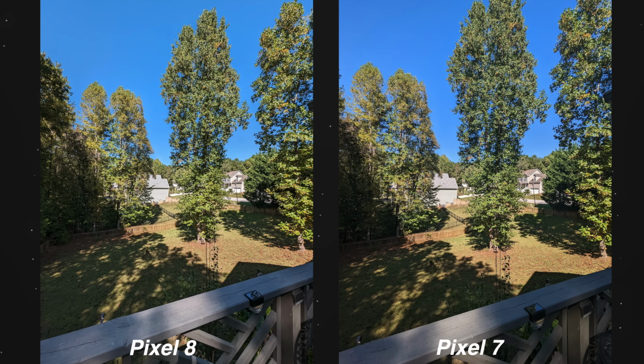The ultra-wide camera on the Pixel 8 is also wider, giving you a 125.8 degree field of view compared to only 114 degree field of view on the Pixel 7. So if you want the wider ultra-wide, definitely the Pixel 8 is the one to get. And I'm actually surprised how well they upgraded the Pixel 8 cameras. I mean, they've definitely gotten a nice upgrade.